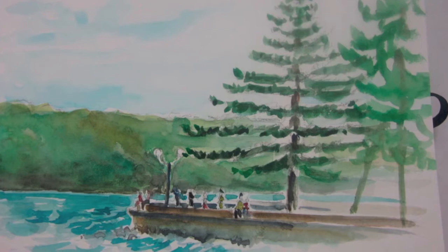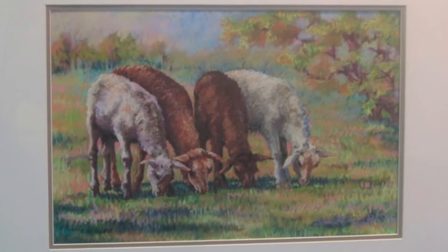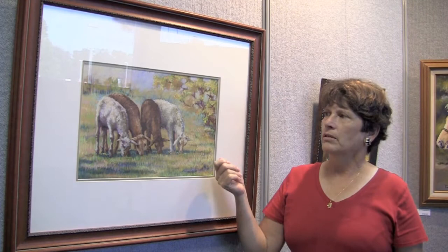Another media, this is pastel. It's a chalk pastel, and I chose it for this subject because I wanted to capture the softness of the afternoon light with the sheep. But it is a dry chalk pastel media.